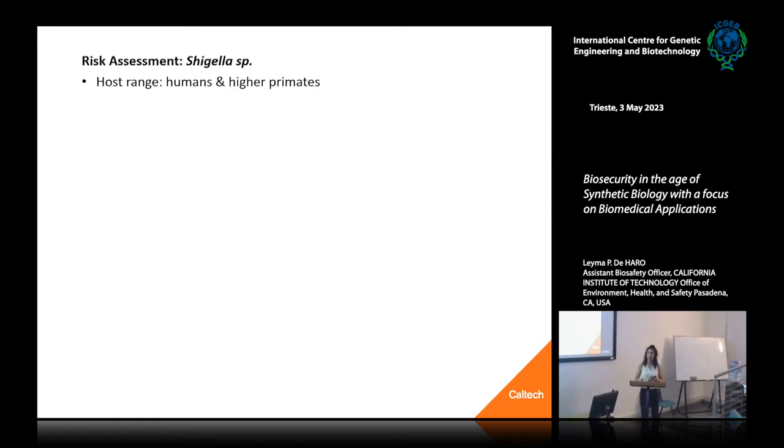So that would put the risk a little bit lower, let's say, compared to if you were in the jungle in a country in Africa, where there could be gorillas and chimps outside. Because if the Shigella were to get out, it could potentially infect those wild animal species. However, if you have higher primates at your institute, this is also a factor that you would consider, because you don't want to unintentionally infect your research animals with a new pathogen.